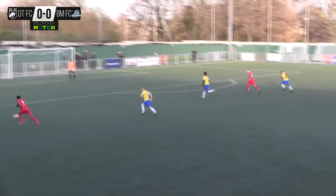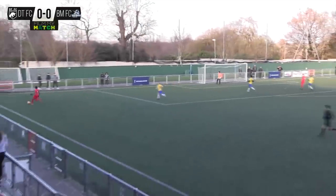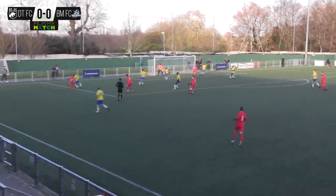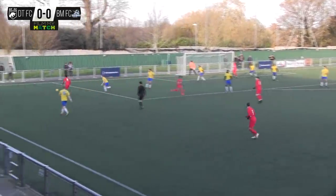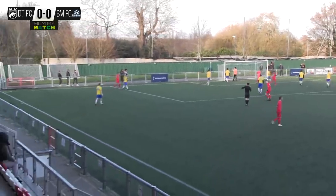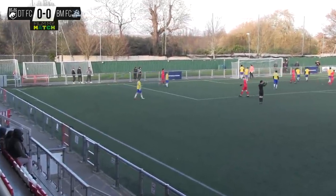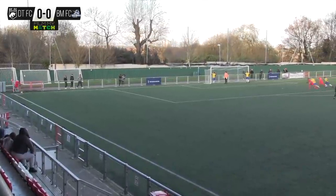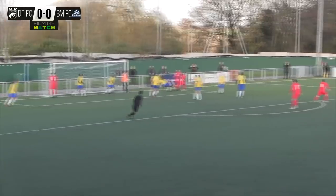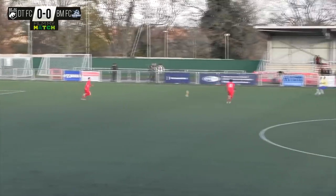It's lovely by Jake. What a ball on the half volley. Jermaine picks us up wide on the left-hand side. He's driving into the box. Back here with Jake again, who gets the cross into the box. He's blocked, and that's going to be the first corner of the game for DTFC. It's whipped in by Kieran. It's a good cross. Oh, just missed there by Jermaine. Just.